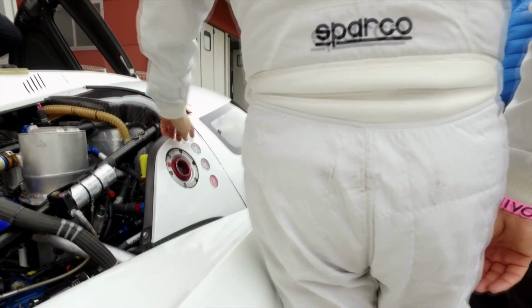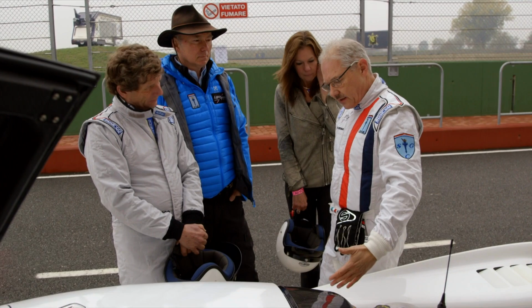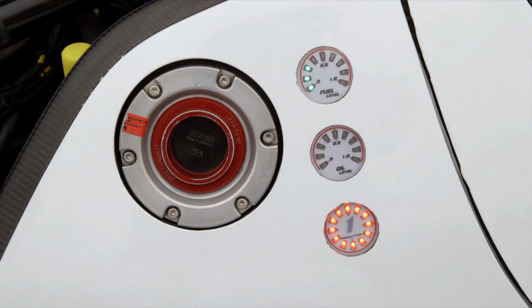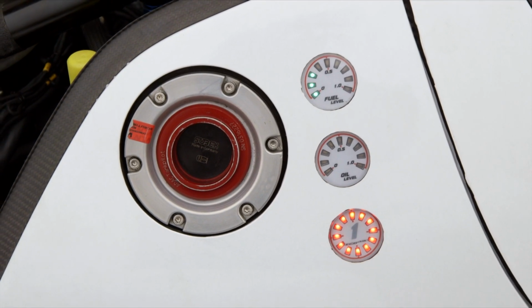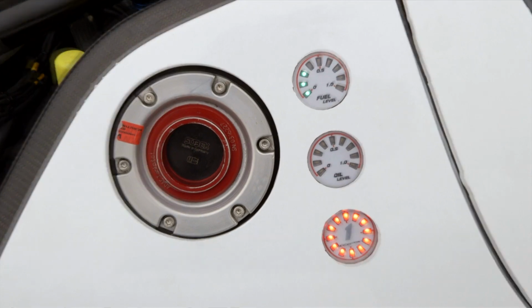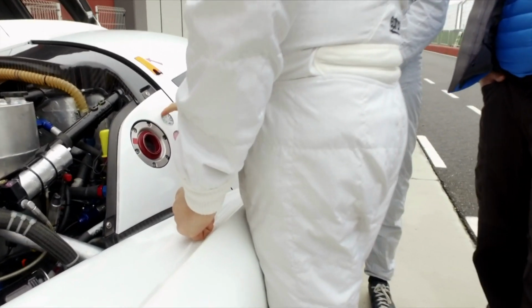We have these 3 gauges that are helpful when the car stops during the pit. One is the fuel level, the second one is for the oil level, and the third one is just the color that identified color. So this one is red, the other one is blue.